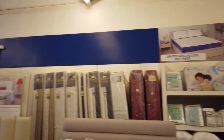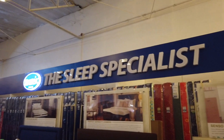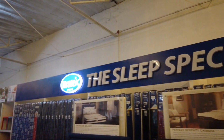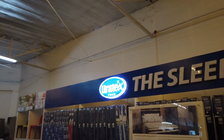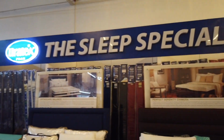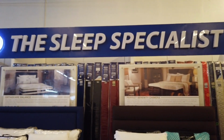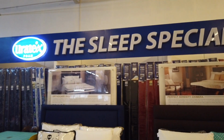And that's another thing that you can look for when you're here in the Philippines buying your mattresses, because you didn't bring your mattresses from abroad. Eurotex brand. And like I said, they offer you free storage with no time limit.